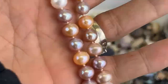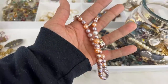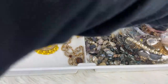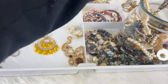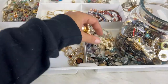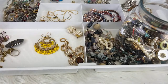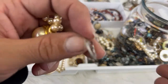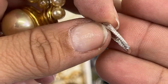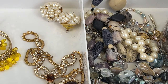Well, we got the matching pearl necklace that goes with the pearl bracelet that I found, which is sterling. This is really pretty. We got a ton of pearls. Here's another pearl, something or other. Oh, this was cool. Uh-oh, what did we drop? We have this little earring that is marked China A. Test that, see if that's anything. This is super cool. I like this a lot.